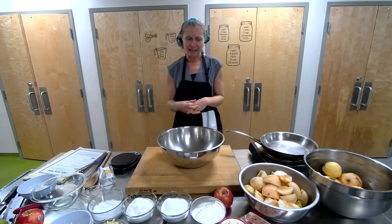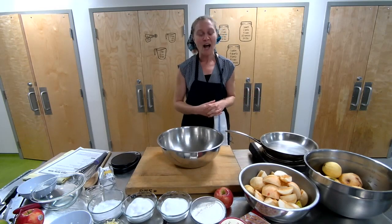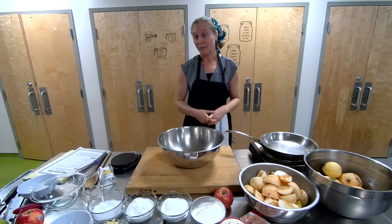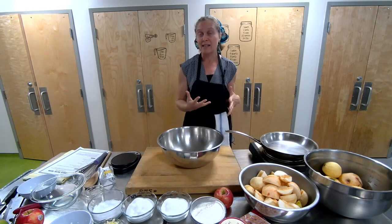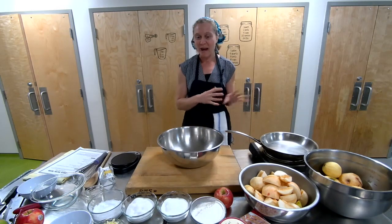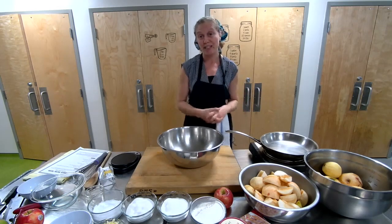I spent the next maybe 10 years or so sampling Tarte Tatin, living in Paris and Lyon, and then back in the States when I was in culinary school, I really tried to understand better the pâte brisée, the pastry crust that's used, and why this creates such a delicious tart. So that is a little bit of my background and my love of this particular recipe.